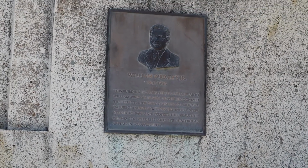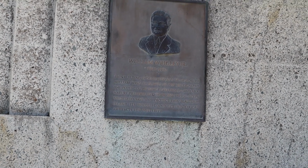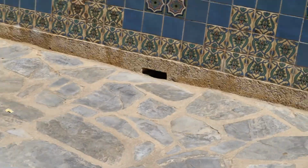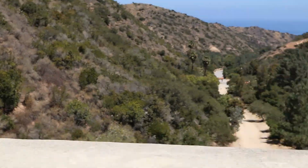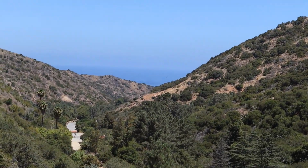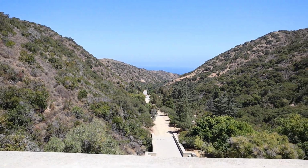So now we are still climbing up the William Wrigley building, and we're pretty much almost up there. And the view is amazing already. You could already see a little piece of the ocean, the hand-painted clay tiles. And it's already such a beautiful view. I mean, it looks like a poster to me, a calendar. And it feels surreal.